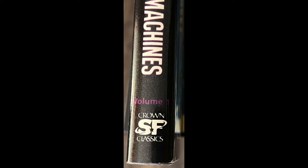If we take a look at the spine of the book, I may have to show you a picture of this. You can see Crown SF Classics, and then there's the volume number, and that volume number is in the same color coding that we see on the front and back of the book. In this case, it's a purple. On the back of the book, once again, we see Classics of Modern Science Fiction at the top. We see some testimonials and a short bio. At the bottom again, we have Volume 1.